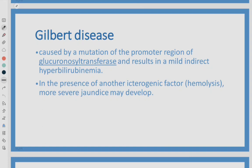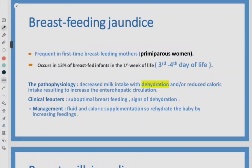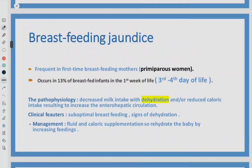Usually this is faced in primigravida females, so females who are giving birth for the first time. They don't have sufficient expertise on how to breastfeed their kids. They have a problem with latching, the kids latching to the nipple. They have a problem with the frequency of breastfeeding and sometimes the amount of milk coming out. So this will lead to prolonged enterohepatic circulation and as a result indirect hyperbilirubinemia.